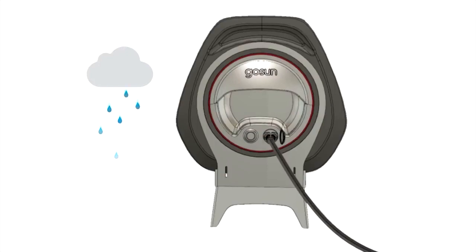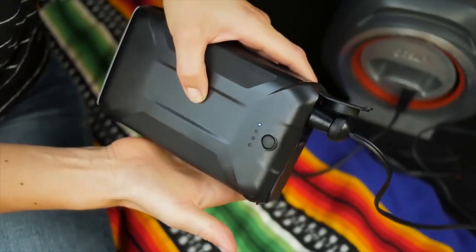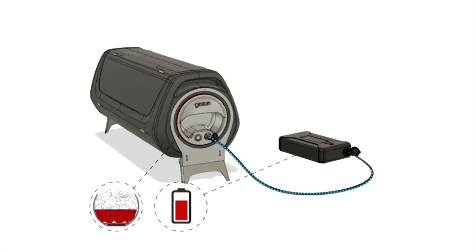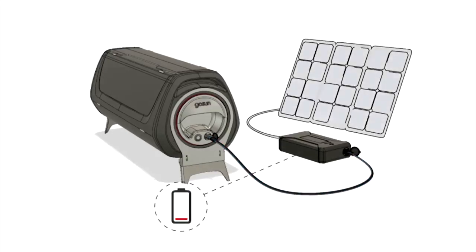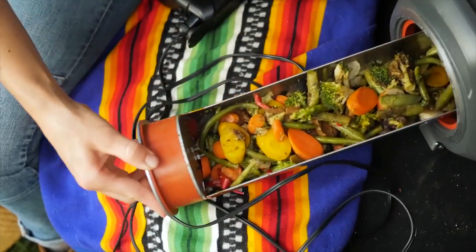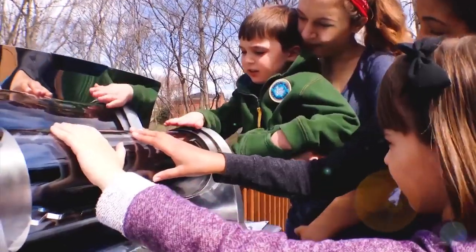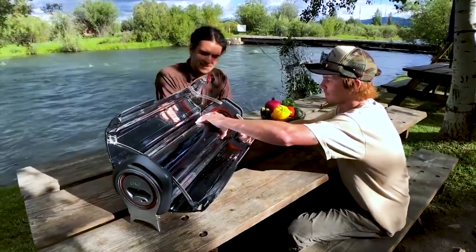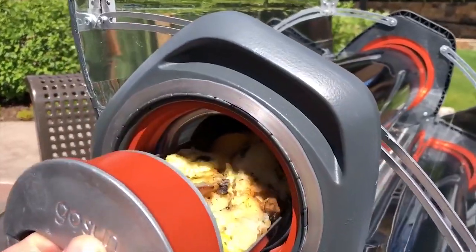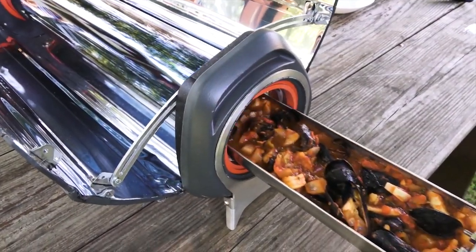If you don't have sunshine, all it takes is the push of a button to activate the 150-watt heater. With the optional lithium-ion power bank, you can easily carry enough energy to cook a meal anytime, anywhere. With the solar PV upgrade, the electricity used to charge the power bank can be made from the sun, so you're cooking on sunshine day or night. Safe to touch, even when cooking above 400 degrees Fahrenheit, the GoSun Fusion can bake, boil, or fry many dishes in as little as 20 minutes.